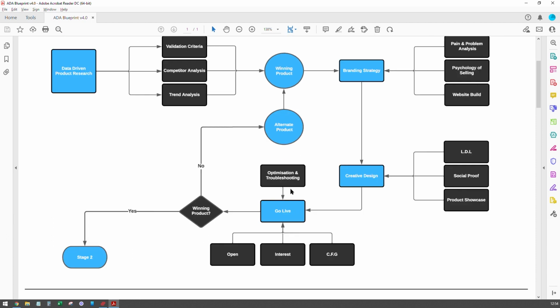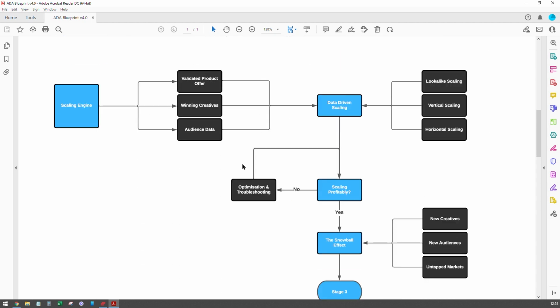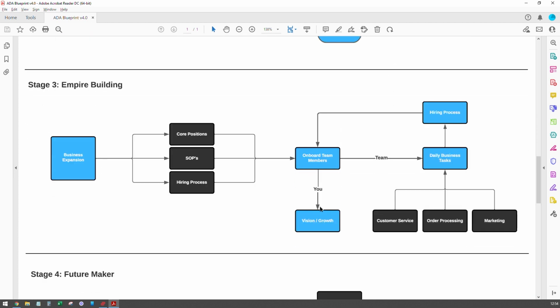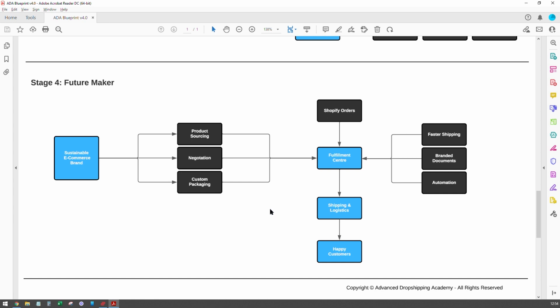Once we are making profits, once we are seeing that customers are liking that product and they're buying it consistently, we can start to scale it, still using that dropshipping model, scale it to the highest levels possible using the scaling engine. And then after that, it's about building that team around you to help you with that dropshipping business. And then after that, it's really about transitioning into an e-commerce business, e-commerce solution, and moving away from the dropshipping model and actually having your own stock and your own fulfillment centers and things like that, so you can build that long-term sustainable brand.